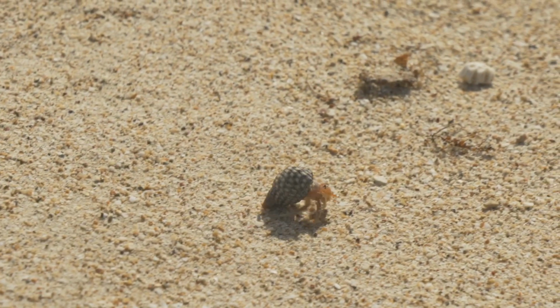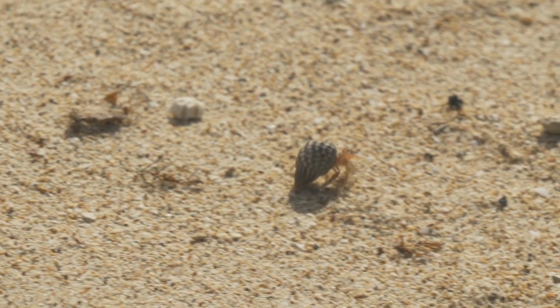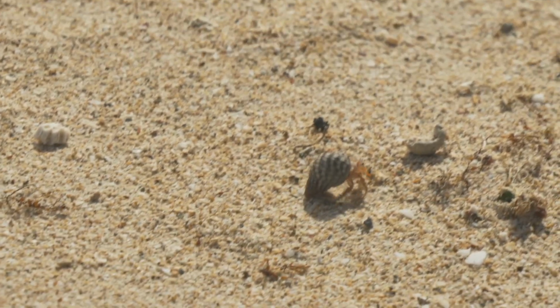The shell was lying around the beach and the hermit crabs come in and live in that. And when that hermit crab gets too big for that one, it'll get another shell.